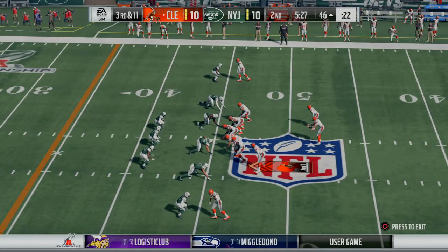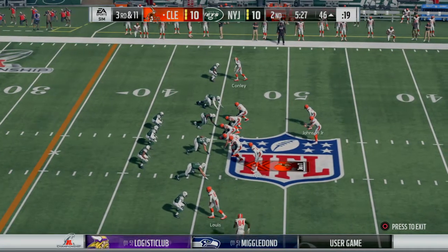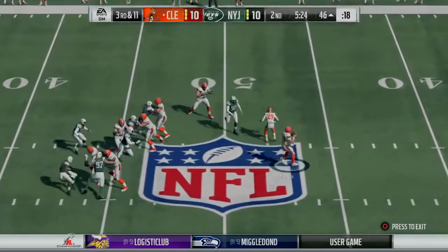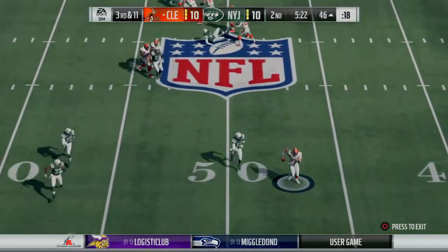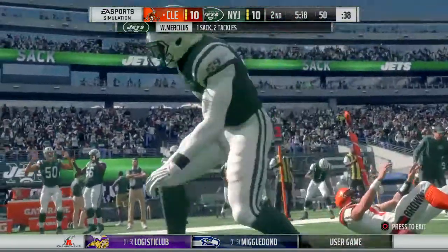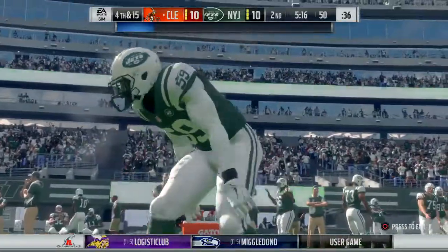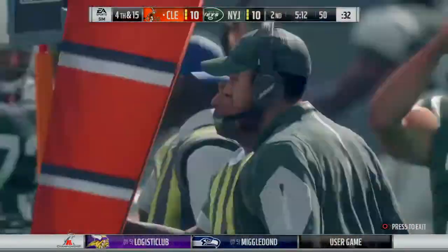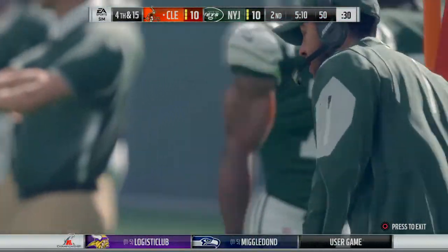Here we go now. 3:39. Off play action. Wilkins. Sacked. They sack him back right at the midfield stripe. Wendy Merciless in there to drop him for a 4-yard loss, and it'll be 4th down.